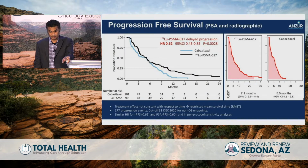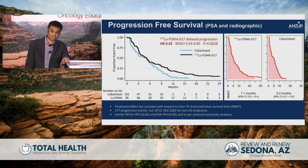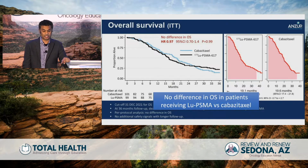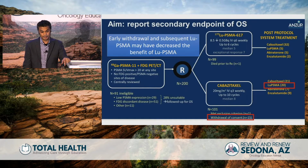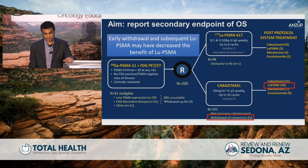This is the actual PFS data looking at cabazitaxel versus PSMA 617. There's really no difference, and there's no difference in overall survival in patients receiving Lu PSMA versus cabazitaxel. The hazard ratio was 0.97. So there is a secondary endpoint of overall response. It's early withdrawal, because patients may have decreased subsequent Lu PSMA, which may have decreased the benefit of Lu PSMA.